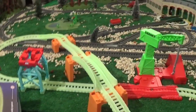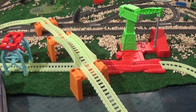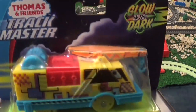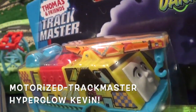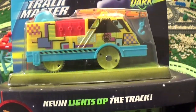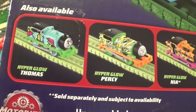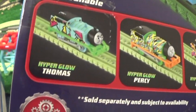But in addition to this, we've got something kind of cool. Now, I've been waiting on this. We got the HyperGlow glow-in-the-dark Kevin. There he is. I haven't seen this in the Target stores, but you can also get this at Target online. It's the only place I was able to get it or see it. And it joins the other HyperGlow engines, Nia, Ashima, Percy, and of course another Thomas.